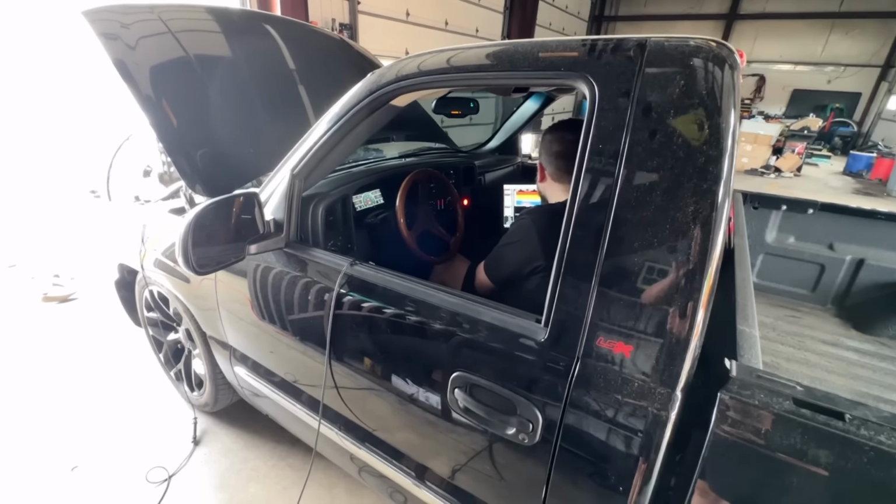The boost controller's not being very friendly, so we're going to force some air in it and keep going, and then figure out the boost controller issue later.